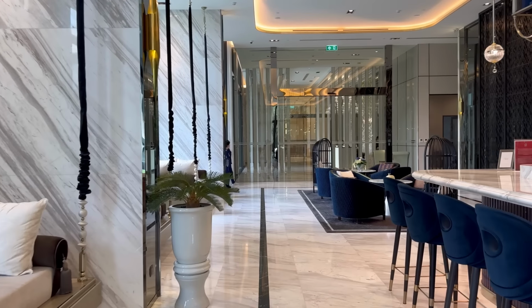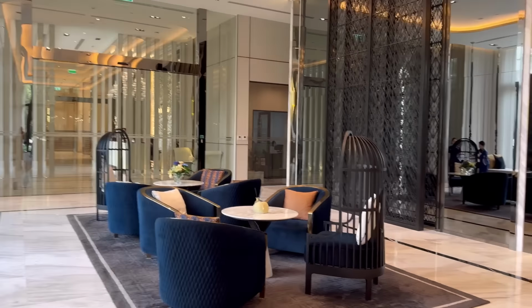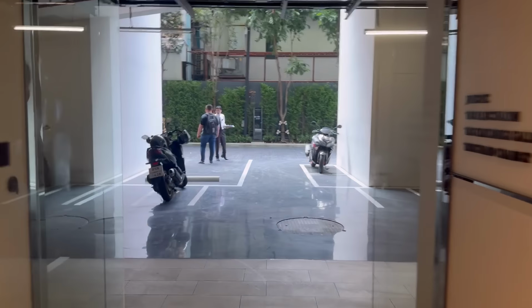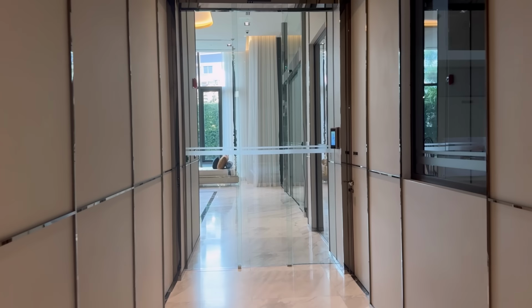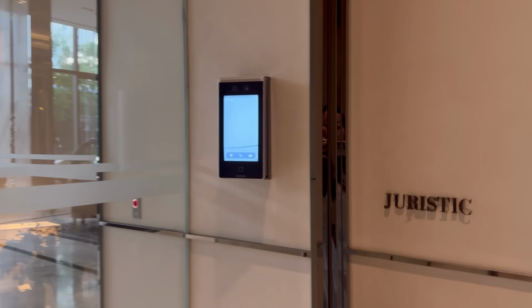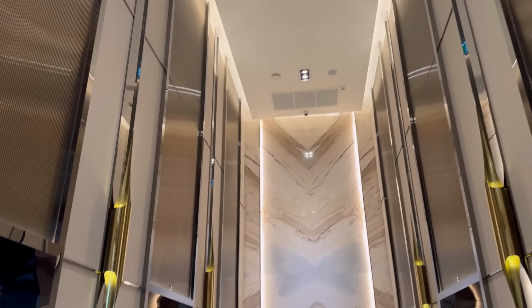And now let me show you where you can pick up your Grab food delivery orders. There is a special entrance specific for food delivery drivers to drop off your food because it's Bangkok and I have not cooked by myself here even once. This place is super convenient and is covered in cameras, so you never have to worry about somebody else taking your order. The juristic office is also here in case you need any help with anything at all. Now that we've grabbed our food, let's head on up to the 9th floor.